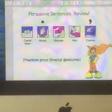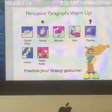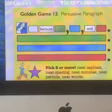All right, let's go. So that's persuasive sentences. Here is persuasive paragraphs, 9 games. So there are the new gestures. I'll review those in a second. And so now they make a paragraph with a green, blue, and red sentence. Visuals are so powerful. Great for English language learners. Now pick one skill to improve. That's the silver game. Pick 2 or more skills to improve. That's the gold game. Kids love the silver and gold.